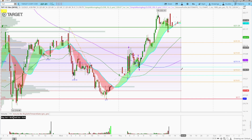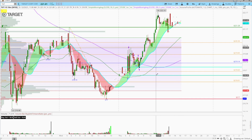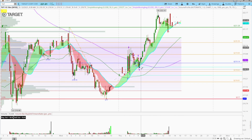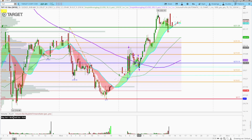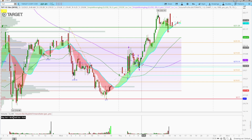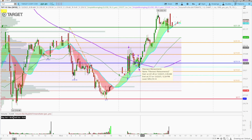I like to use it because a lot of times when you see a breakout, you'll see it come down and test and bounce off of that pre-market high. You can see it did it on this candle, it did it on this candle, and then it did it a third time on this candle. And then what we got was a break over the 200 SMA right at the 50% fib retracement level.